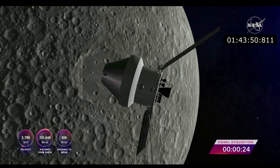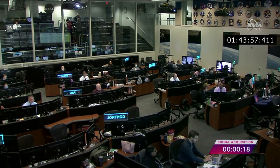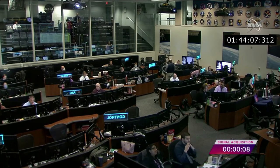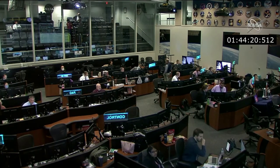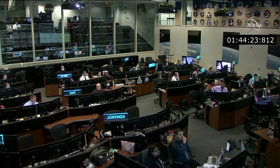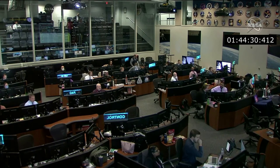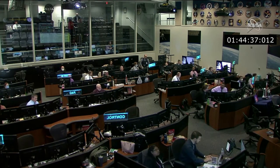Less than 30 seconds, rather, until our anticipated acquisition of signal. The mood certainly a bit suspenseful here in Mission Control as we await Orion to emerge from the backside of the moon. We're standing by for acquisition of signal.